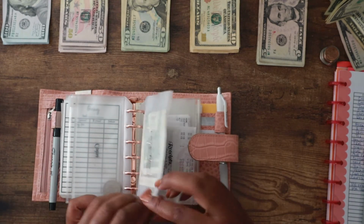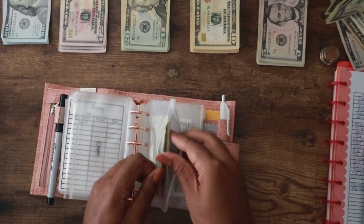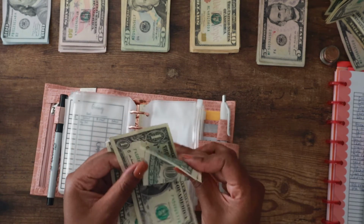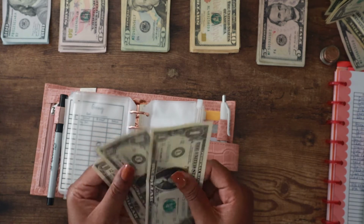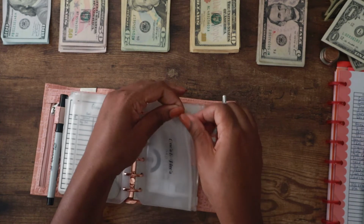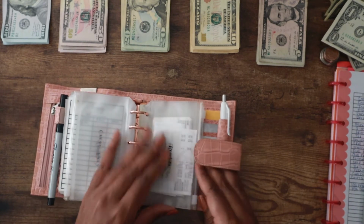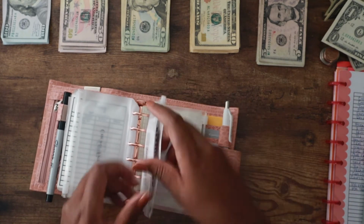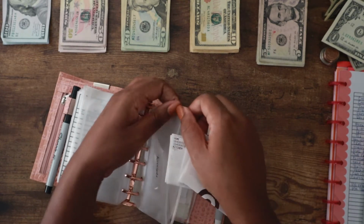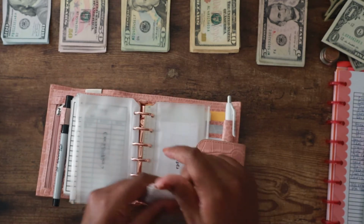And then 1s and 5s. Let's see, I got 1. Let's flip this one. 2 and 3. So just $3 for 1s and 5s. So you guys, I really didn't do too much in the last few weeks, mainly grocery shopping, and I bought my daughter some more clothes, but that is it.